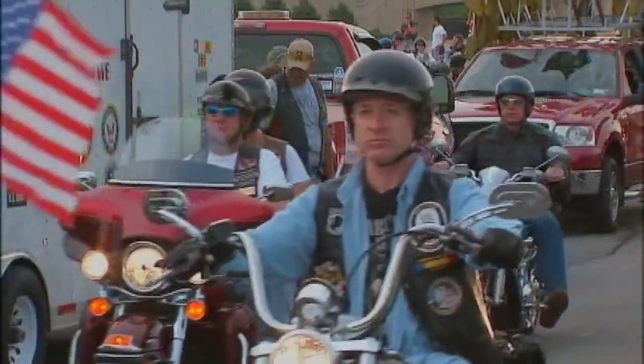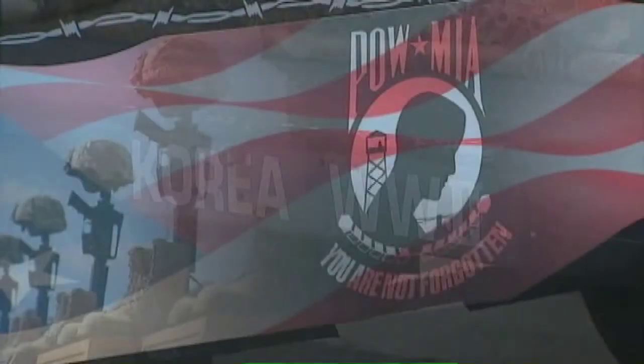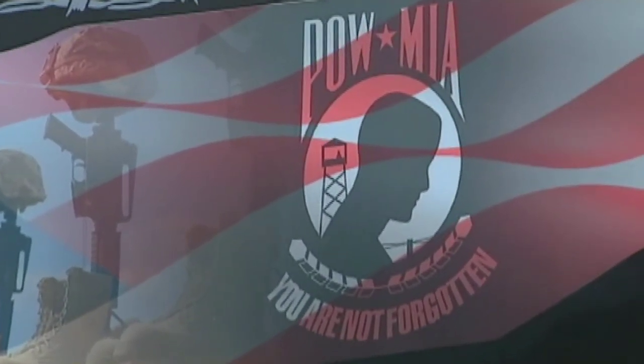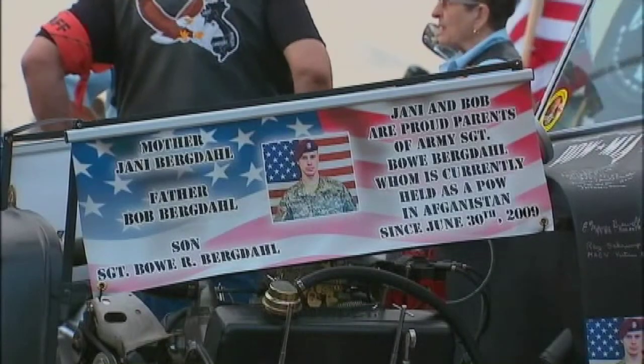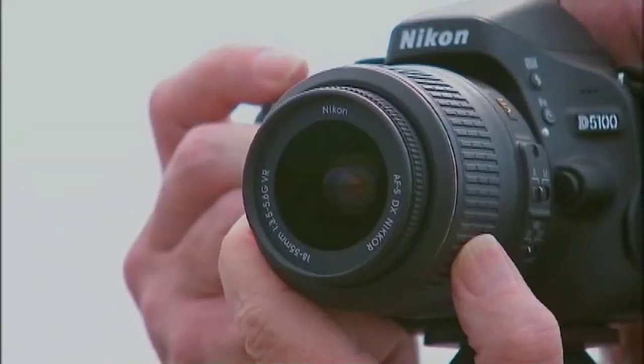People generally believe that the POWs are from the Korean War, Vietnam, and previous. They don't know that there are POWs in a modern war. Everybody's familiar with Jessica Lynch. Outside of that, we have Bo Bergdahl. His family's out here. They're going to be speaking today, and he's currently a POW in Afghanistan right now. He was captured in 2009.